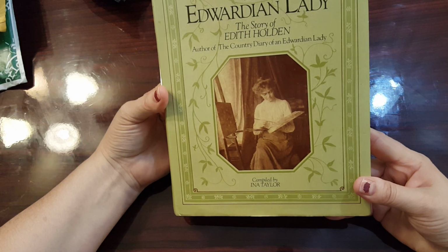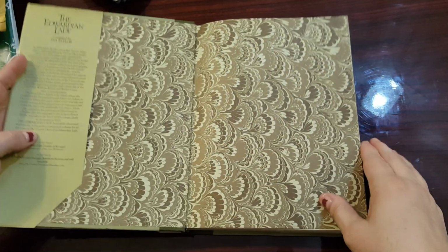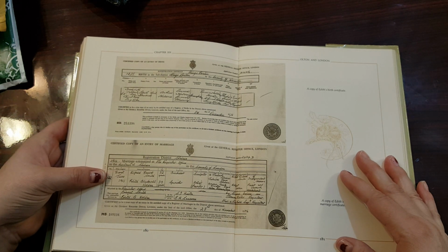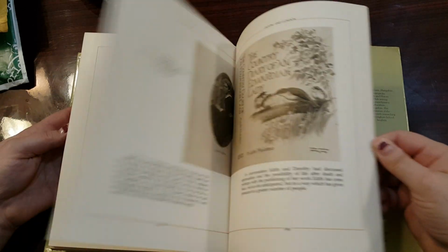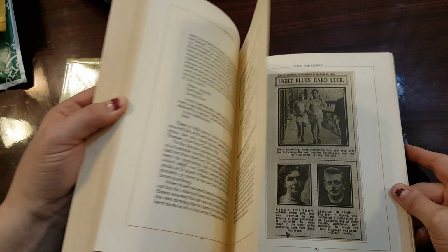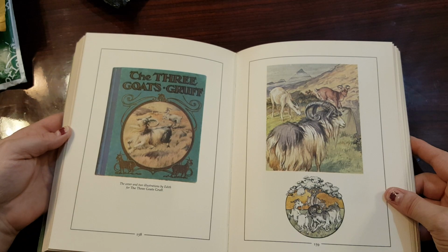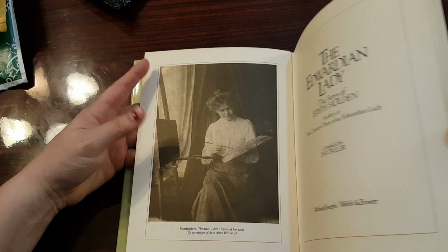This is The Edwardian Lady, the story of Edith Holden. Okay, so this is the story about her, I guess. Look at that. It's like one of the Reader's Digest covers. I guess this may be her marriage certificate. I don't know. Anyway. I guess that's Edith Holden.